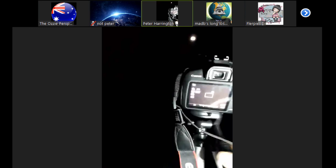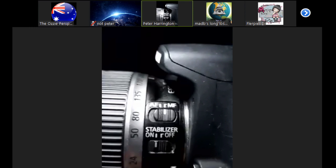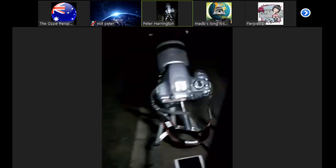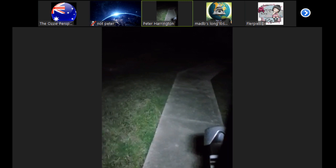I forgot to turn. Unfortunately. How can I do this? Oh, you've got stabilizer on. Oh, yeah, turn your image stabilizer off. You've got to have that off. Stabilizer off, and you've got to have it on manual focus so it's out of focus. And then shake the camera as well. Then upload the pictures to receive the light. That'd be a perfect flurfer image then.